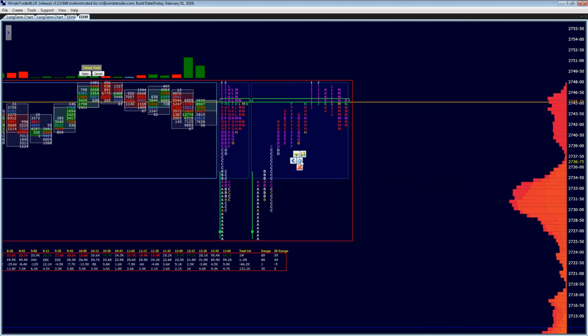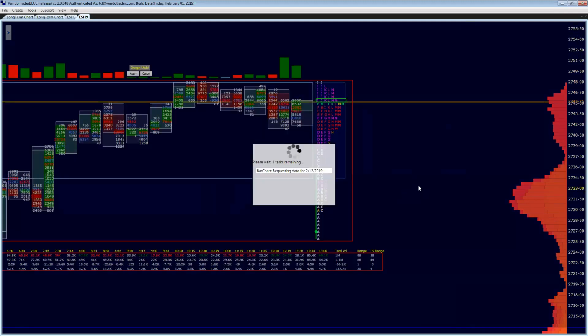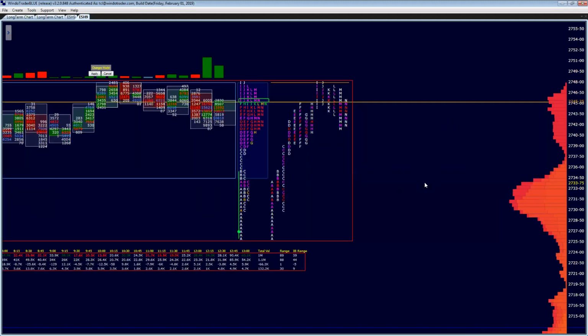But I want to be able to do more to the chart. So what I do is I go to the two arrows. I click on the two arrows. I go to TPOs. Now this display is going to look exactly like the expanded profile, except in this case, I've colored red for the high volume, magenta for the medium volume, so I can see where the high and low volume was now in each 30-minute period.